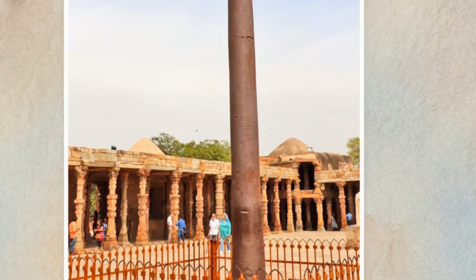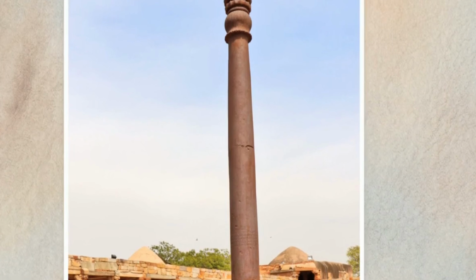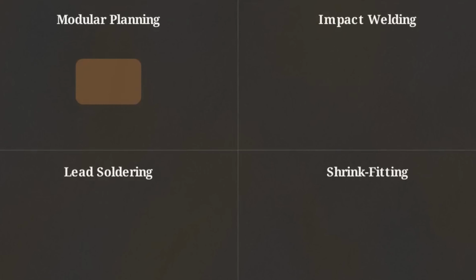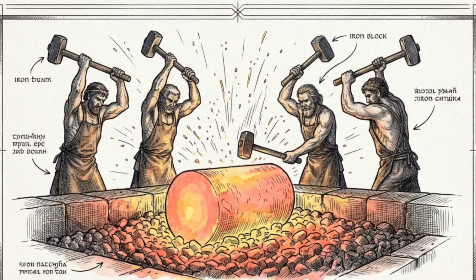The Delhi iron pillar remains standing today as a record of ancient technological capability. Its construction involved modular planning, solid-state impact welding, lead soldering, and thermal shrink-fitting. Modern industrial methods rely on the transition of iron to a liquid state for casting. The Gupta-era smiths achieved a similar complexity through intensive labor and solid-state joining.